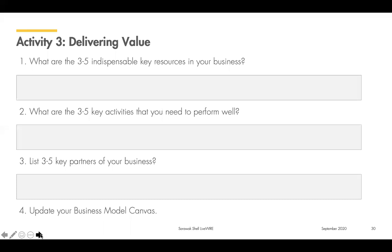So this is Activity 3 for the business model canvas module. The questions that we have here are: what are the 3 to 5 indispensable key resources that you require for your business? What are the 3 to 5 key activities that you need to perform well? And then consider and list 3 to 5 key partners for your business. And then update your business model canvas.